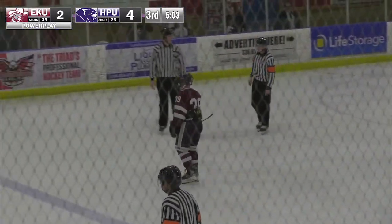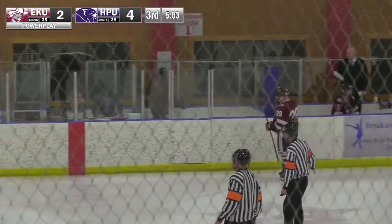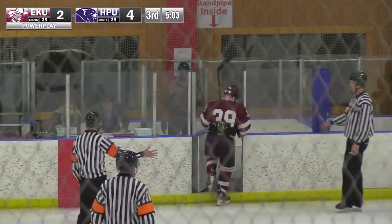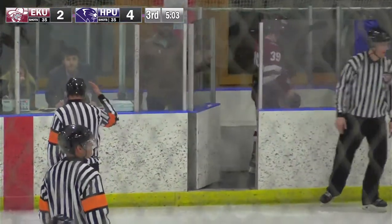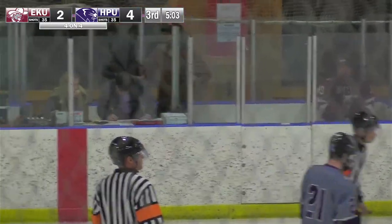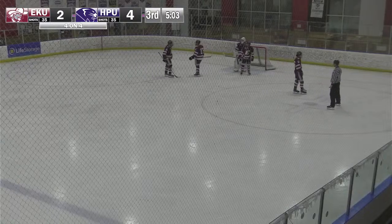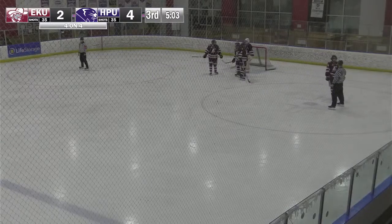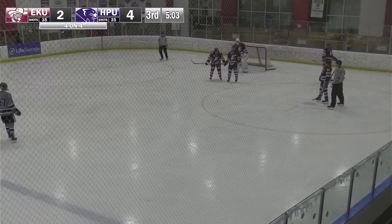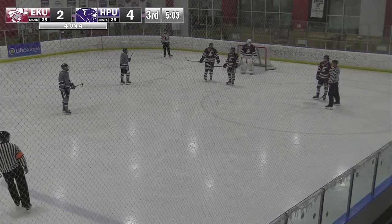As we're going to head to a 4-on-4 for 59 seconds, and then a 5-on-4 for the Panthers for 1:01. And that just could be the difference maker for the Panthers here. And yeah, that is a huge play, a huge tripping call here on the Colonials because you still had a minute left here of 5-on-4 where you had the advantage. And now you're back at 4-on-4. So that advantage goes away.